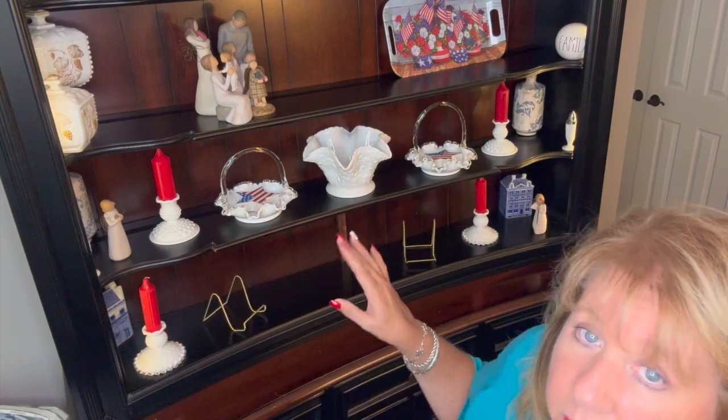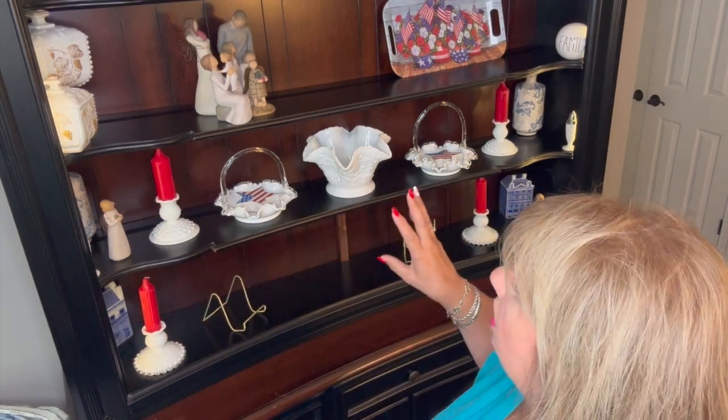So straight hair and all, we're going to decorate up this hutch for the patriotic. I'm not sure how I'll edit this yet, but I did dust off this hutch from top to bottom. It was dusty and needed a good cleaning, so I did the doors and the sides and everything. So I have a clean palette, even though I do have some little bits of decor still on it, and I replaced my candles. I'm ready to plug in some patriotic.